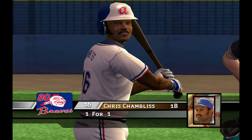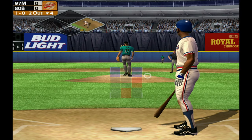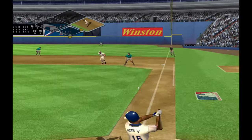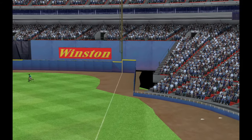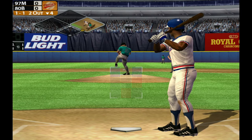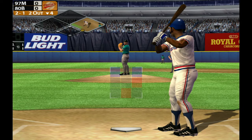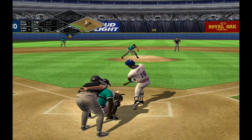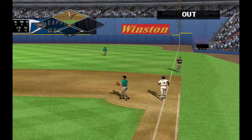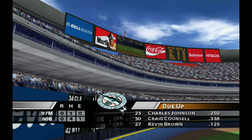Stepping in, Chris Chambliss. Pitch misses for a ball. Sometimes you try to make the hitter chase your pitch. That's exactly what you saw right there. Low for a ball. Hit towards the shortstop. That's the third out with one man left aboard. After four innings, no score here.